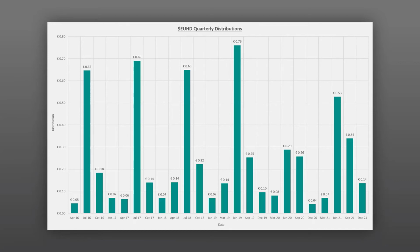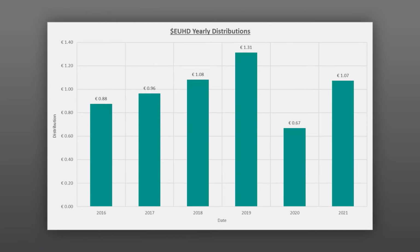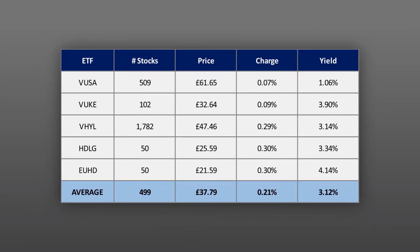I personally find it beneficial to also look at the yearly distributions, as we can see a much clearer picture. We can see that the fund was increasing its distributions prior to 2020, when it nearly dropped by half. But 2021 did see some signs of recovery. Now let's line up all five ETFs alongside each other to compare and contrast some of the numbers that I've mentioned. By combining these five ETFs at an equal 20% ratio, it allows me to obtain a 3.12% dividend yield. Also, by combining the five, I can average out the ongoing management charge to 0.21%.